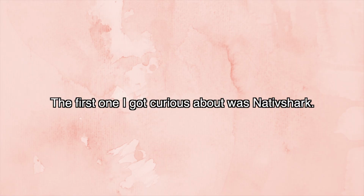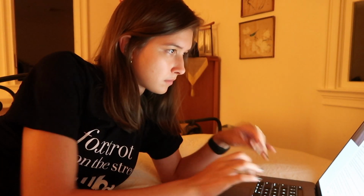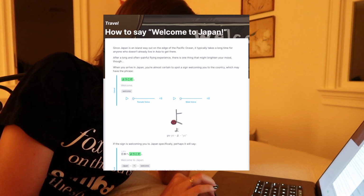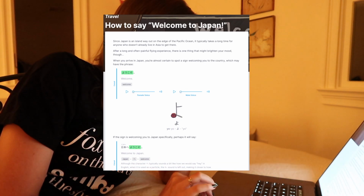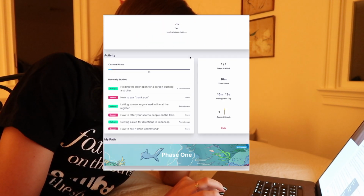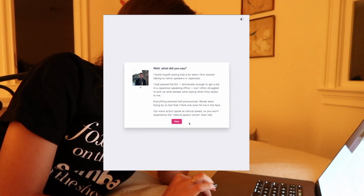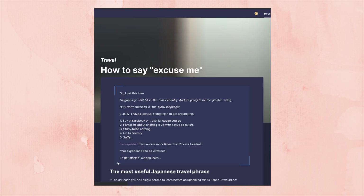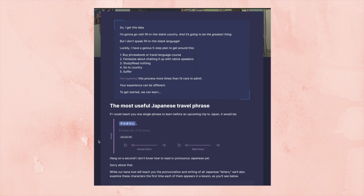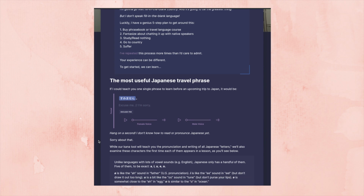The first one I got curious about was Native Shark. It was super intuitive to get started, to get around the site. The UI was beautiful. The pacing was very comfortable through the lessons. The audio and written content was fantastic, I thought, because it had some humor and story vignettes sprinkled about. I really enjoyed Native Shark. I liked how the audios were not slowed. They were the actual speed and pronunciation of how you'd hear it spoken naturally, like in the wild, you know?